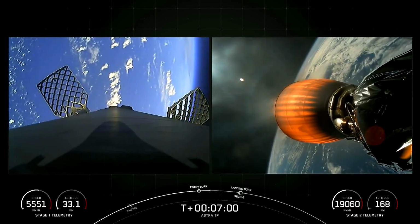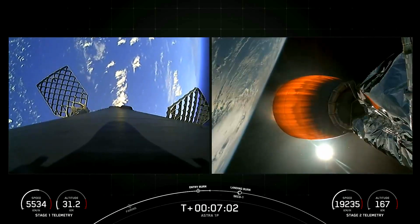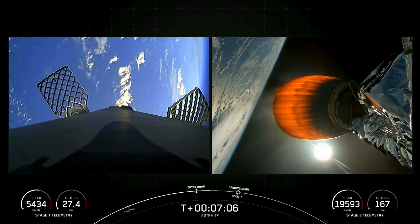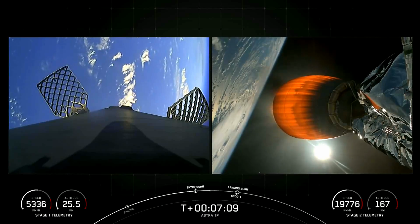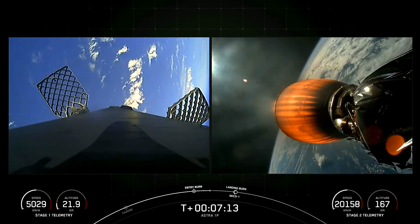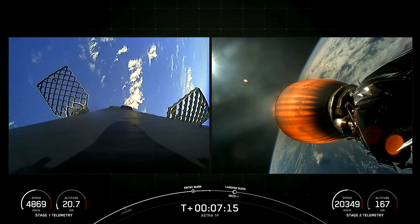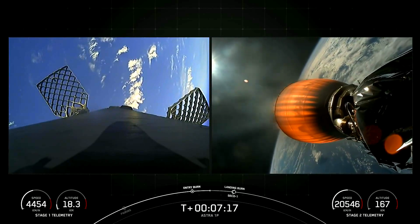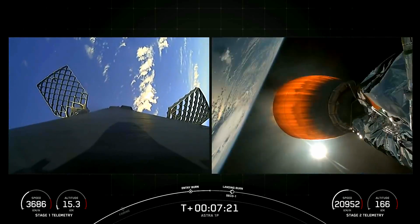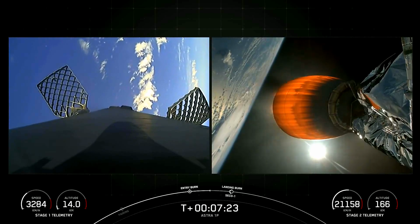And we can see how those grid fins help steer the vehicle for a precise landing. Once again, we are targeting our drone ship, which is currently parked in the Atlantic Ocean. And the drone ship we're using today is Just Read the Instructions. Less than a minute for landing of the first stage booster.